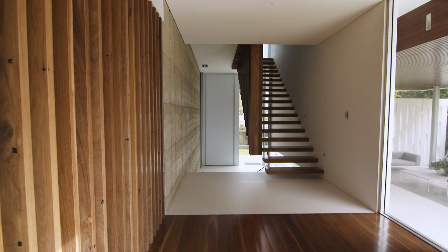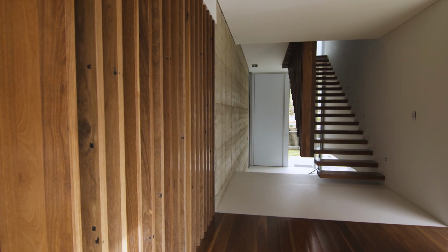I'm interested in this batten screen. We're looking through into, sort of seeing into a study. Yes, that's correct. The owner likes to be able to work from home sometimes, and this space was designed as his home office. Right. As you arrive, it sort of wants to be screened, but he still wants to be able to be connected.